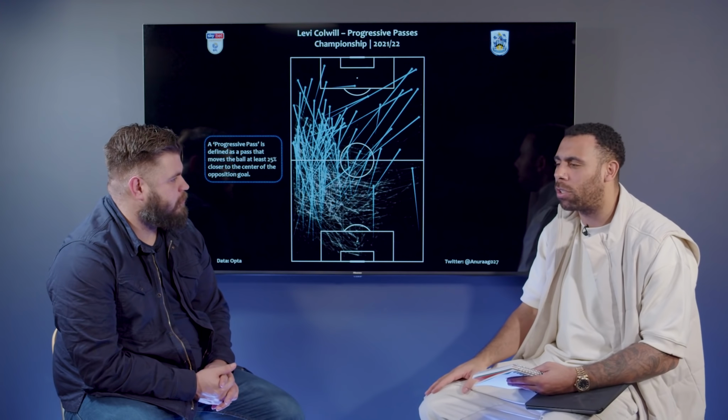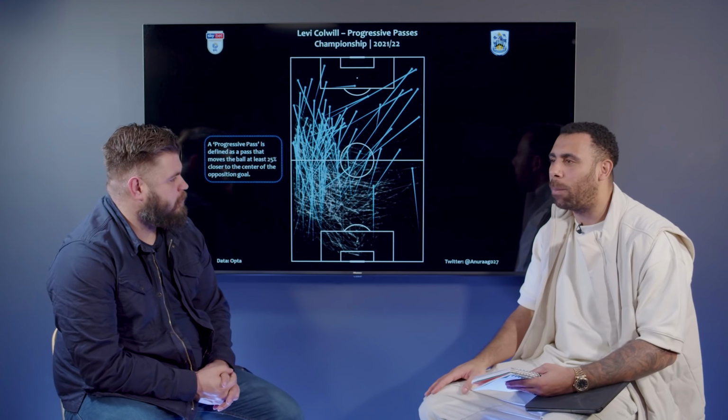He's got the intelligence to go, okay, I'm going to put it in the area, but you know what? I'm going to put a bit of backspin on that. So it's not going to go out. So it makes it hard for the defender. Or my clearances are going to go into my striker's chest or into my striker's feet.